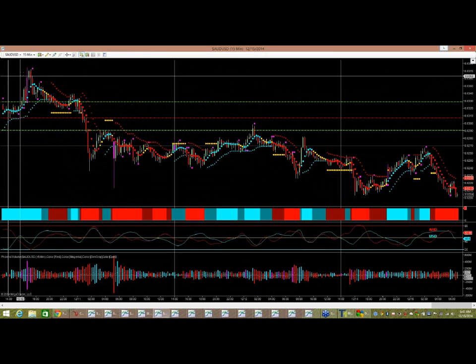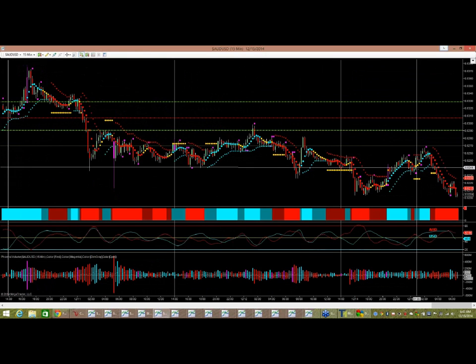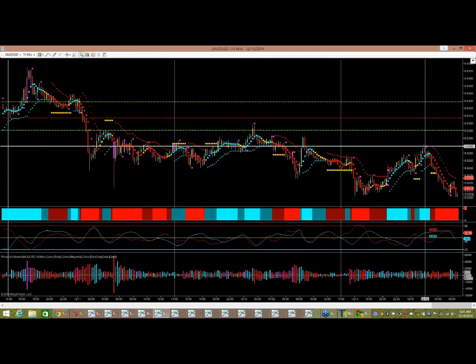This is the Aussie dollar, and this is the 15-minute. Would I have taken a trade here? No. Would I have taken this trade to the upside? Yeah, and I probably would have gotten out knowing that it was going to hit this level.